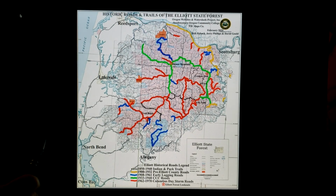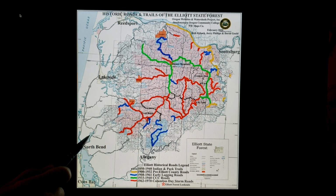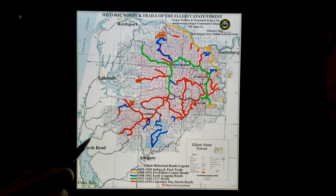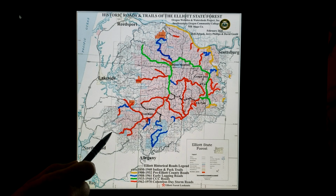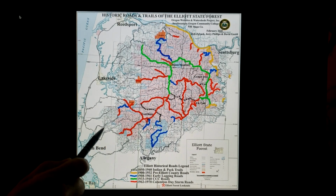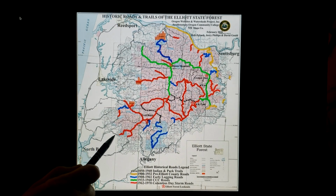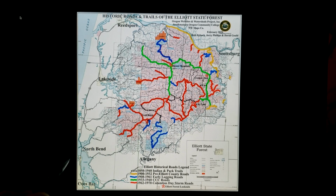Here's a map of where we'll be going today. We start out at Larson Way, where it meets the North Bay Road. We go through County Road, and then we connect up at Sullivan Creek with the Deans Mountain Road 3000 that goes through private property and connects to the Elliott.